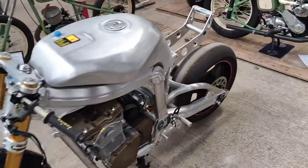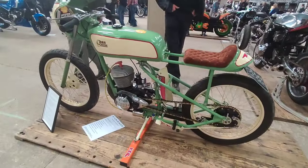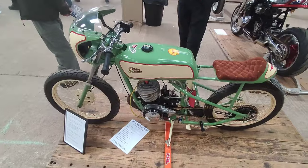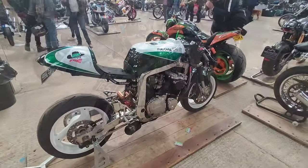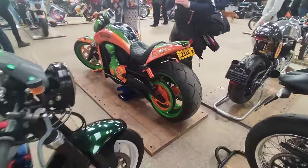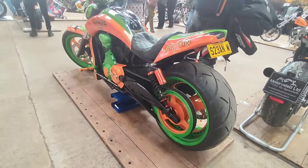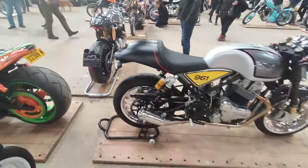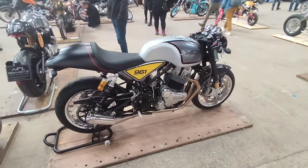This one doesn't look very comfy. It's a really nice BSA Bantam. It's a lovely little bike. 1956. Loved it. Look at that thing, the back wheel on that. Got a nice Norton Cafe Racer. I like that.